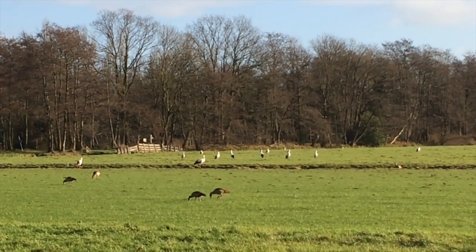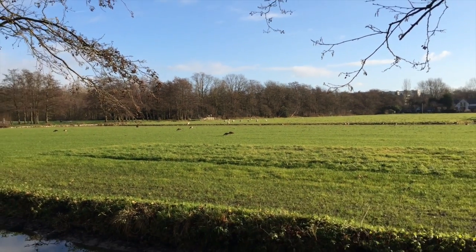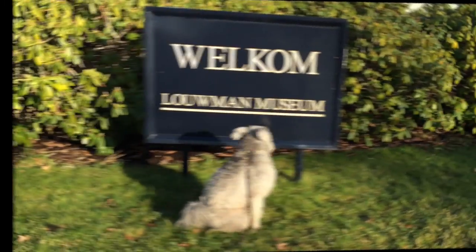I actually saw on a field 11 storks. Which actually is quite funny because we were in The Hague and the symbol for The Hague is a stork. So there were 11 storks. Have you ever seen them? No, me neither. So after the walk, we returned.